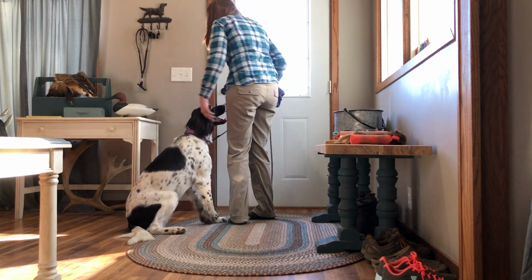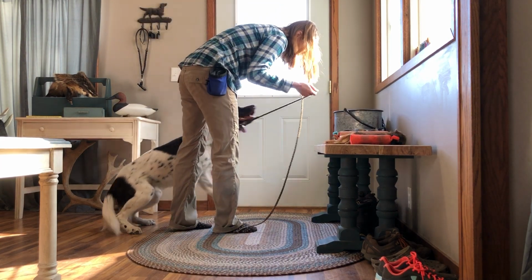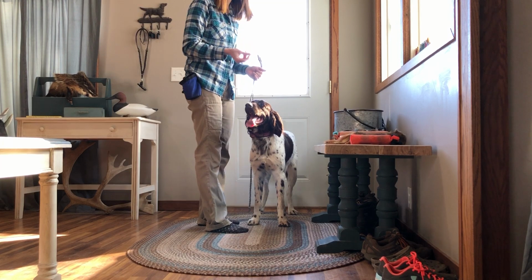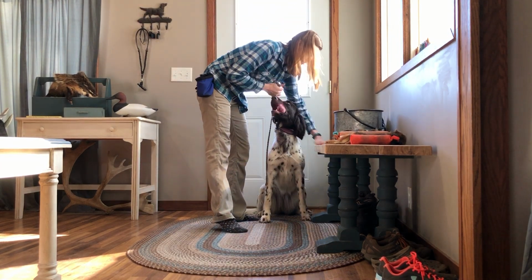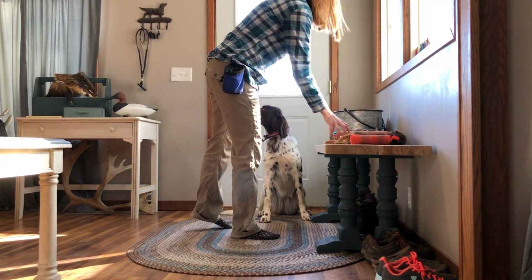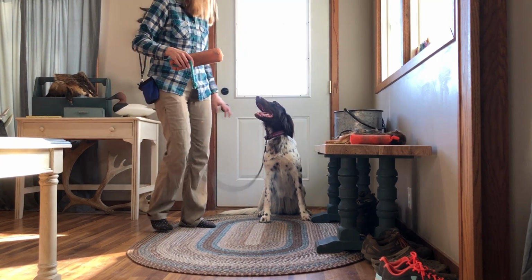All right, come here. Try to always be consistent too. With the camera, I'm trying to keep spinning her around so you can see what I'm doing. Typically, I'm not training with the camera on, so it's much easier for me to just keep working the dog back and forth instead of always resetting them. But I want everybody else to learn how to do this too, so people can train their own dogs.